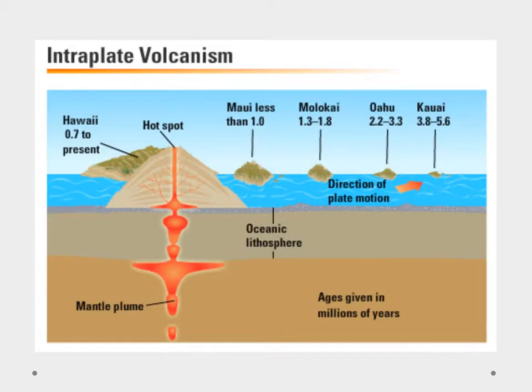Now, not all volcanism happens at the boundaries. We can have intraplate volcanism, and what that means is if we have our large tectonic plate here, we can have volcanoes happening in the middle of them. Where this occurs is where we generally will have what we call a hot spot, and that hot spot is where we see this mantle plume. So we'll see this magma rising up in one area, and it'll actually break through the oceanic lithosphere and form a volcano on the ocean floor. And over time, that volcano can grow and grow and grow and become an island like it has in Hawaii.